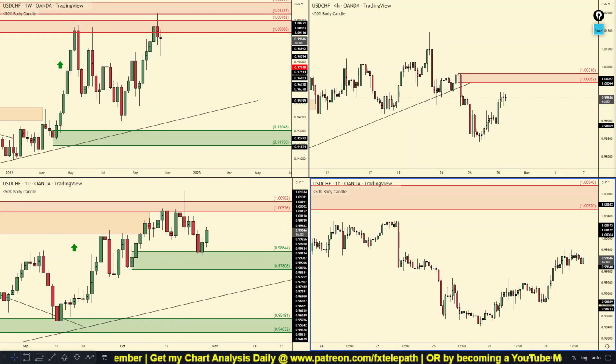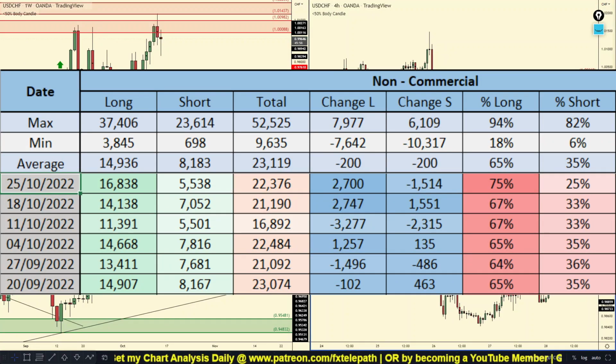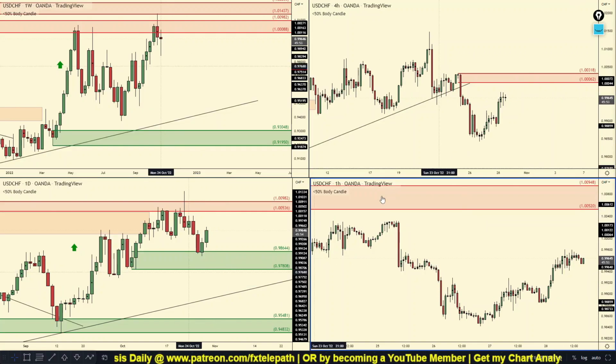All right, looking at USDCHF, the Swiss franc, the past week the banks added 2,700 long positions and they got rid of 1,514 short positions.